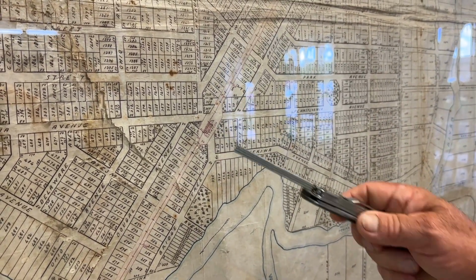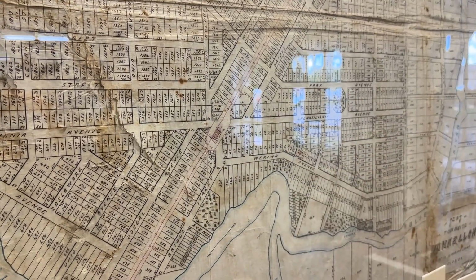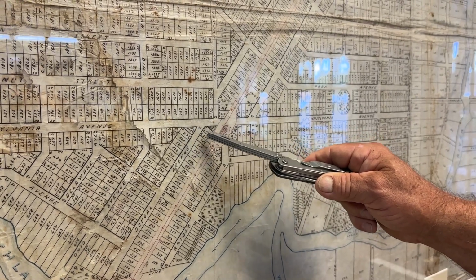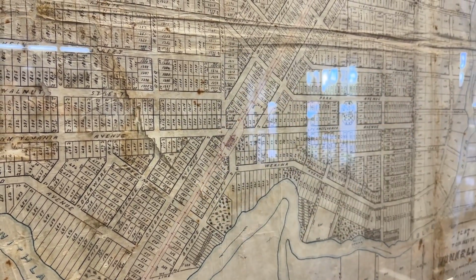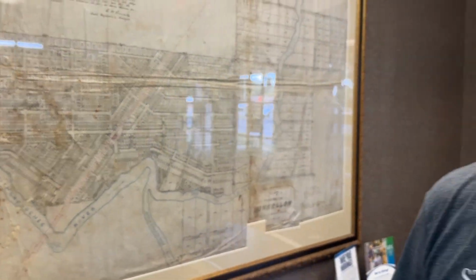And this is a center of commerce for Marion County for the 25 years, the late 1890s and the 1910s up until the First World War. The center of commerce for Marion County was right here, and then, of course, the county seat in Ocala, where all the deeds had to be transferred. So let's go up the road and look at that.